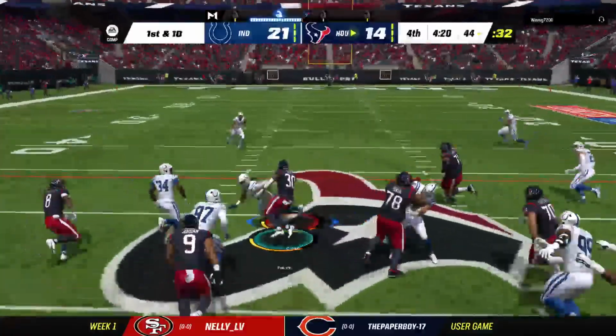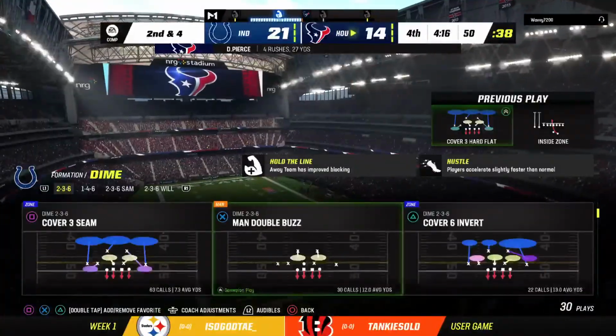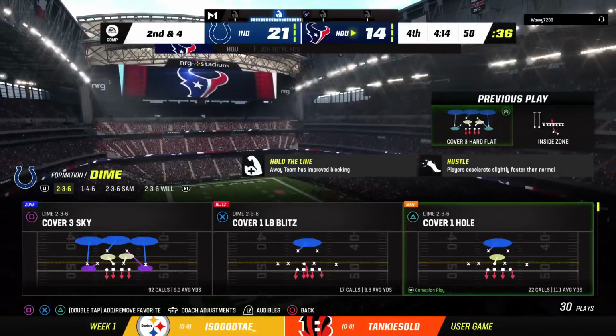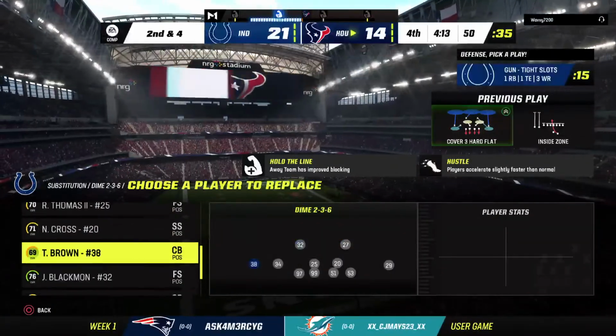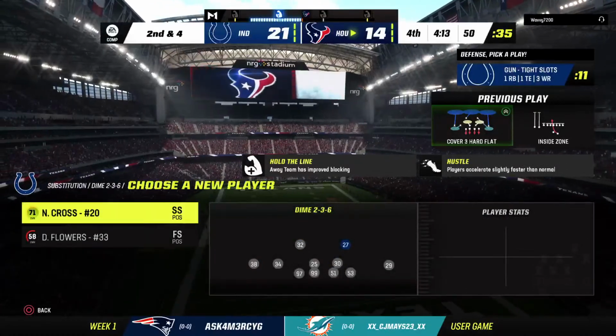Here's 1st and 10. And a good pickup there. He gets about 6 up to midfield. They've created a nice sustained drive off of plays like that. A nice strong run there that keeps them advancing the ball.